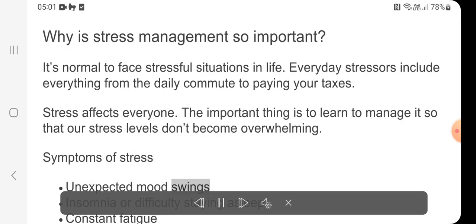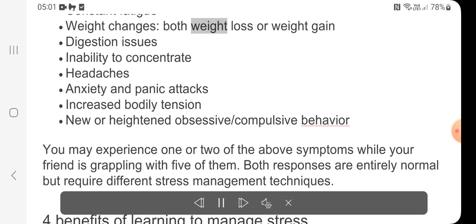Unexpected mood swings. Insomnia or difficulty staying asleep. Constant fatigue. Weight changes, both weight loss or weight gain. Digestion issues. Inability to concentrate. Headaches. Anxiety and panic attacks. Increased bodily tension. New or heightened obsessive-compulsive behavior. You may experience 1 or 2 of the above symptoms while your friend is grappling with 5 of them. Both responses are entirely normal but require different stress management techniques.